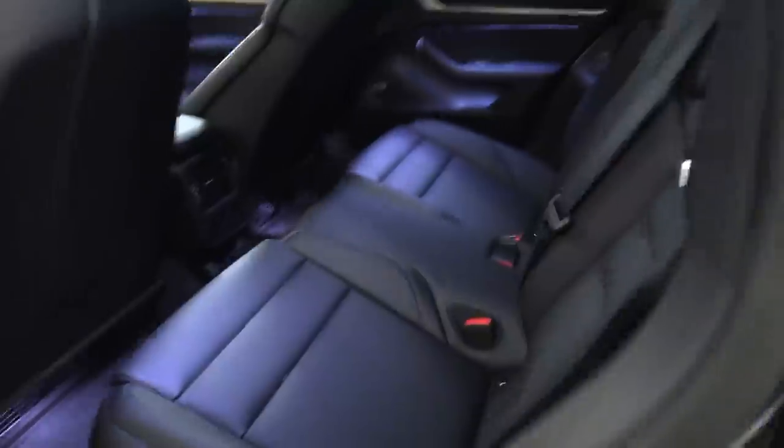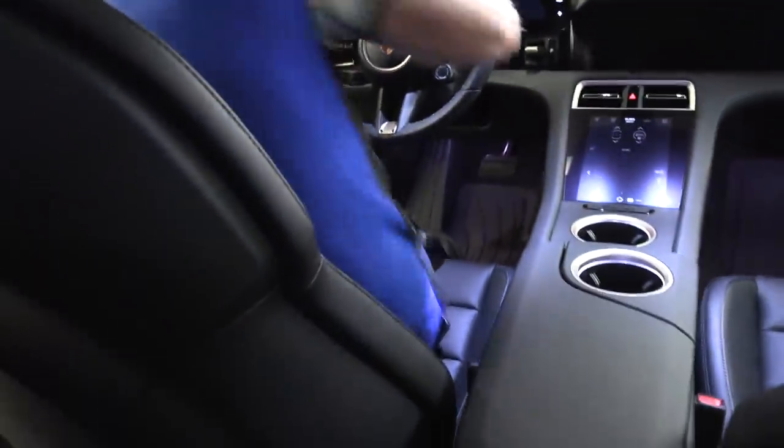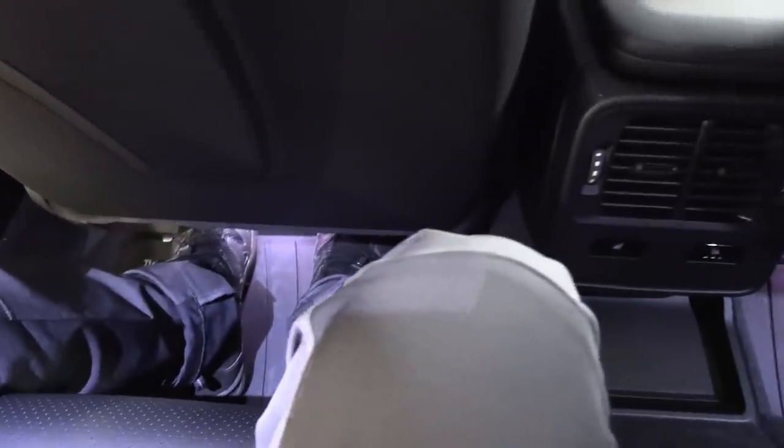Ooh. Can I sit inside here? Of course. Oh, it's tight. Oh shit, it's tight. What? How is it? Marcus, if you can adjust it for you. It seems to be pushed quite forward here. I have almost no space in the back.